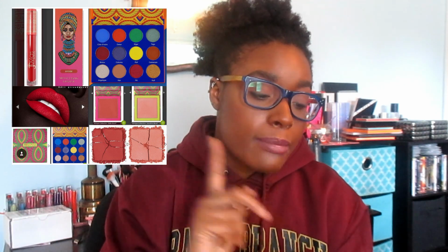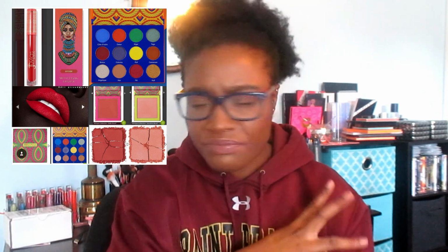I want this palette now. I am getting the darker blush because I love my blush palette from them, and I'm getting that liquid lipstick because I like my liquid lipsticks from them. So all in all, that collection is for me, and it is the Afrique collection, once again inspired by Africa, which I love. I love it.